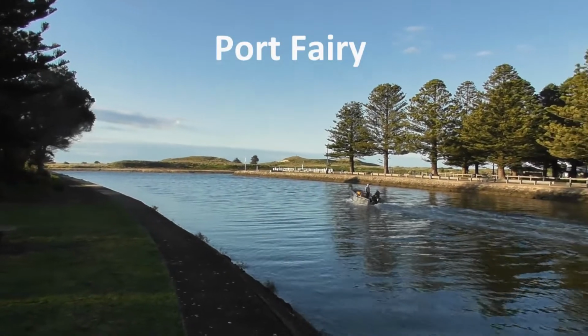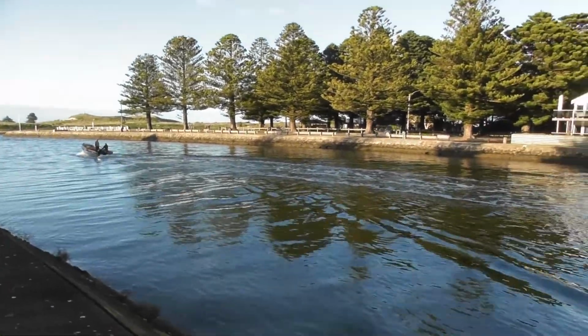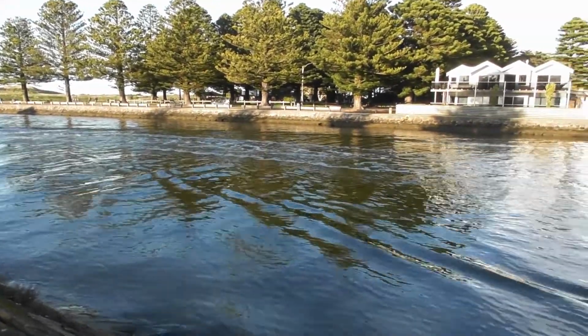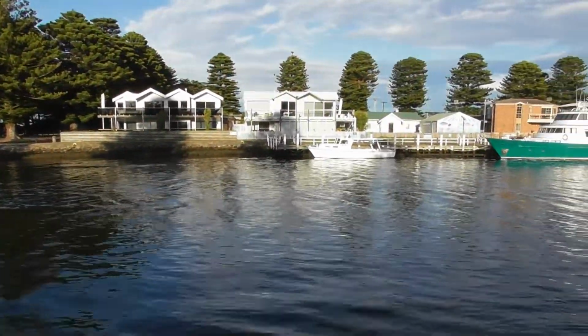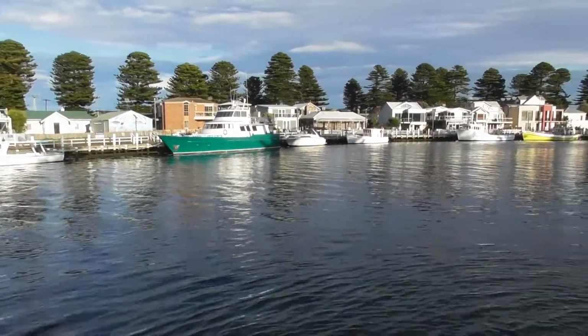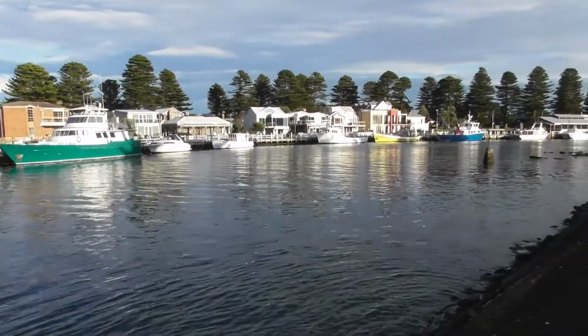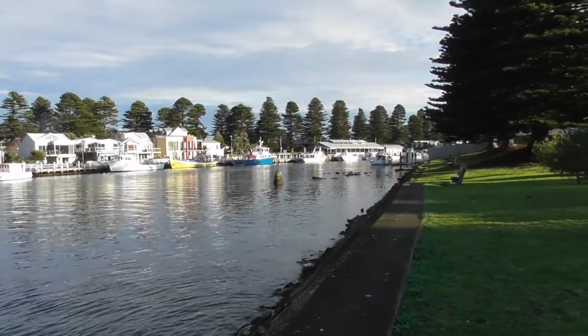So this is the entrance to Port Fairy, the Moyne River. Shot from the east bank. The main part of the town is on the opposite bank. Beautiful protected little harbour. Quite a lot of boats, particularly fishing boats, leisure fishing boats. Lovely spot, lots of history.